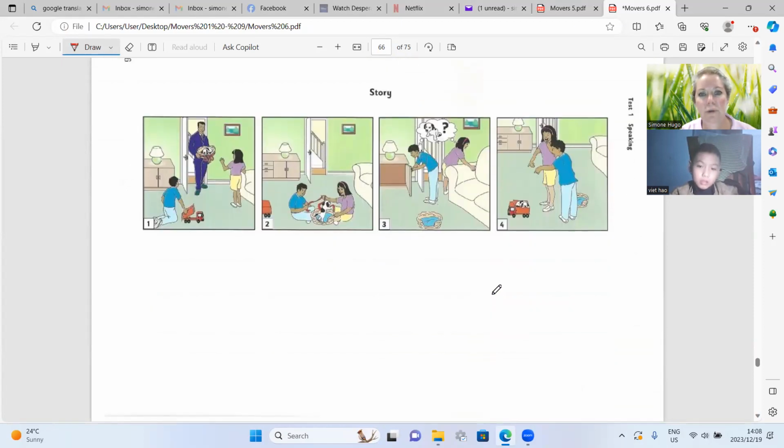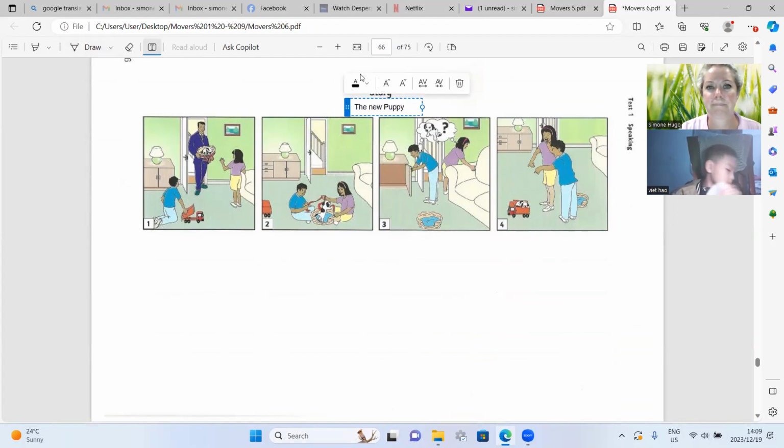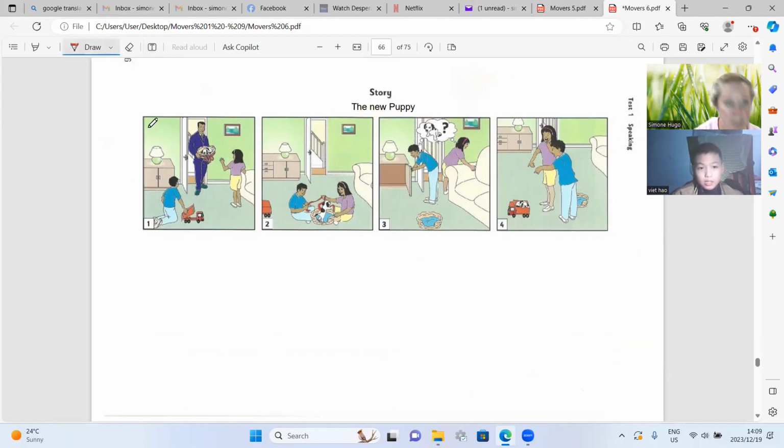Right, let's look at the story. It is called The New Puppy. Let's look at the pictures first. Okay, as we can see in picture one, firstly, Vicky and Sam are playing.